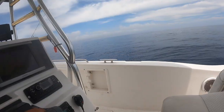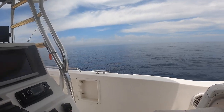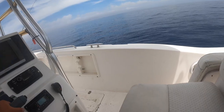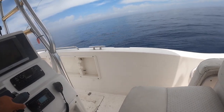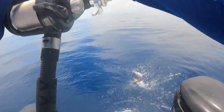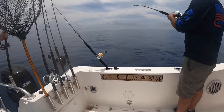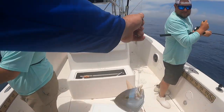I got something. Porgy. Mangrove. Is it? I don't know, it's way down. Let me just jump in and look for you real quick. Oh, I don't know, man. She's fighting like a mang. It's looking a little too white though. Baby ARS. Oh, Bill's on. Oh, I got one of those crazy snapper. So much nicer than that other rod. Wow. That's a good one. That's what we've been catching.